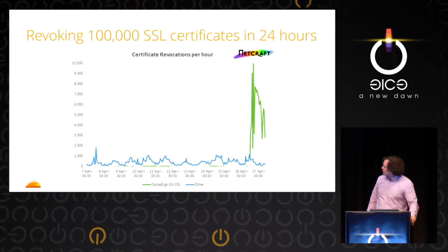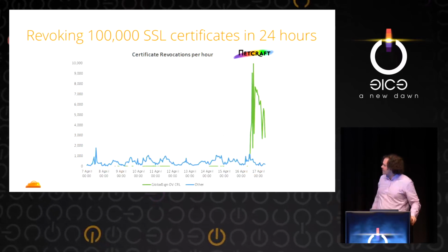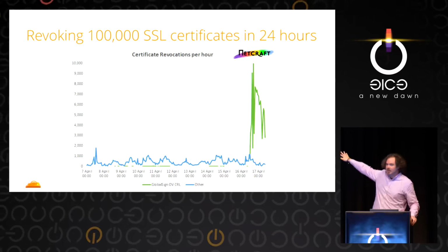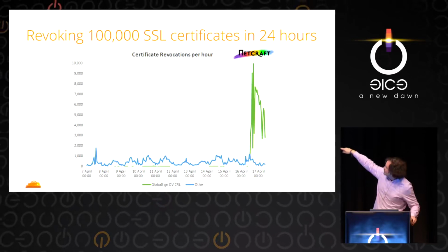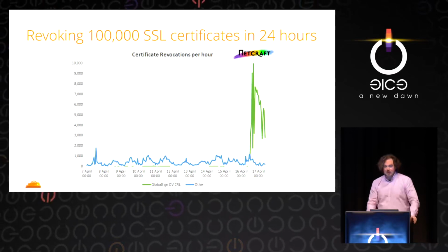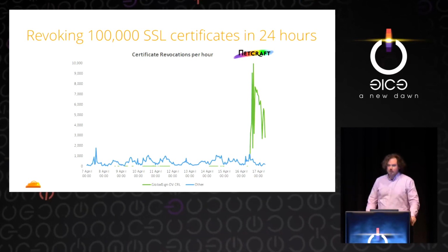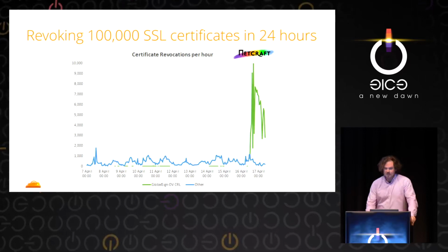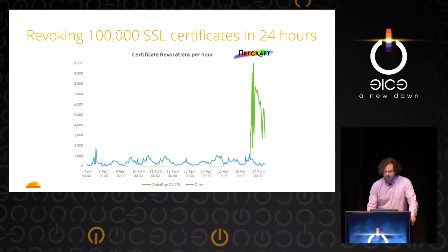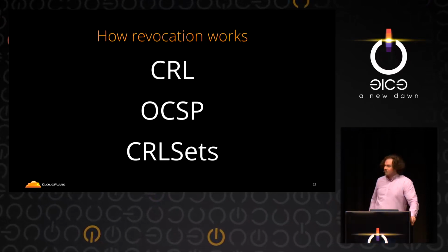And this is what it looked like. The blue line is revoked certificates, and as you can see, that's April 7th. This is after Heartbleed. This is when everybody was revoking, and then that green spike is Cloudflare revoking. But once we revoked all these certificates, we found out that it didn't really mean that browsers wouldn't accept these certificates anymore. And I can go into that really quickly.